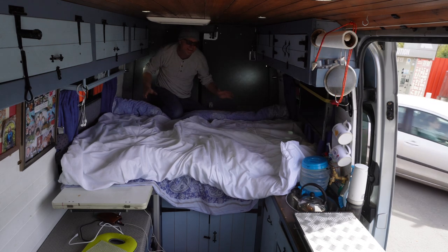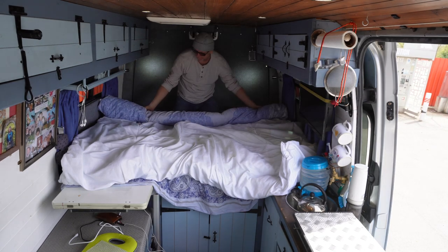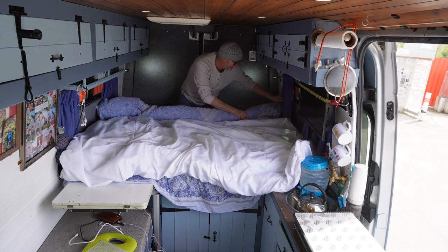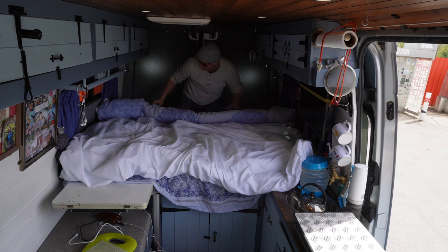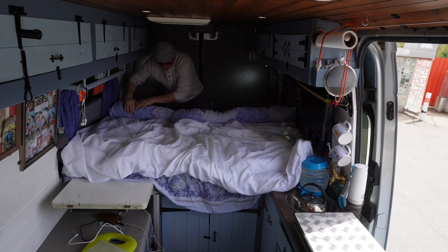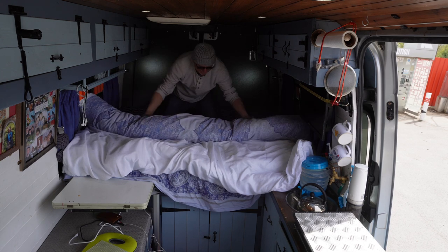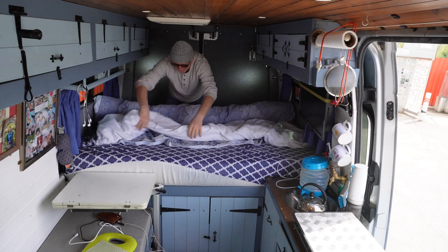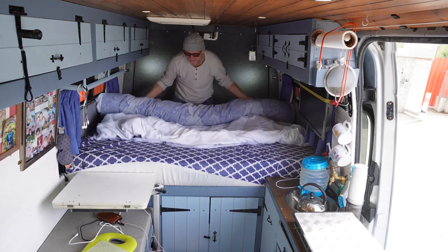Now this would be a lot easier if you were doing it in the house, admittedly. But it wouldn't be as much fun. Trying to keep it all nice. Bear with me. This is going to be amazing if it works, trust me.